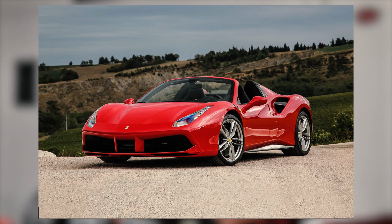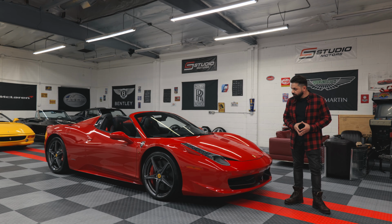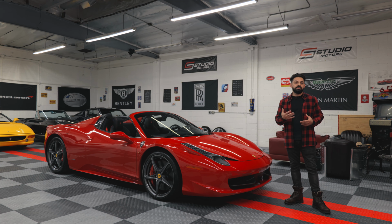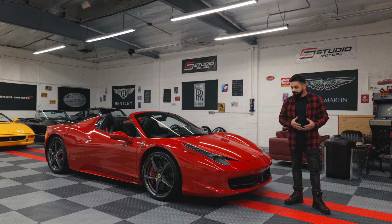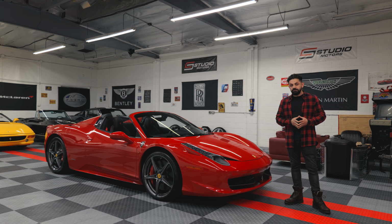The 488 Ferrari was the car that replaced the 458. It was the same chassis, same body. They went from a 4.5 liter V8, naturally aspirated, to a 3.9 liter V8 twin turbo, with forced induction, obviously. That gave the car about 100 more horsepower, but over 200 more pound-feet of torque. It was a big upgrade, but this is the car you want to own, not the 488.